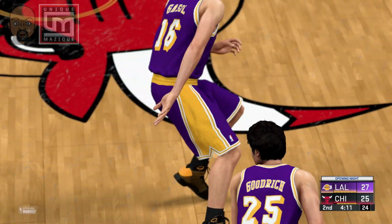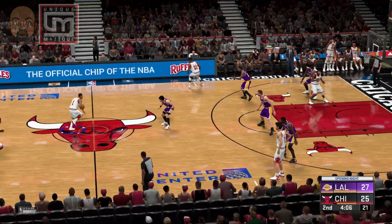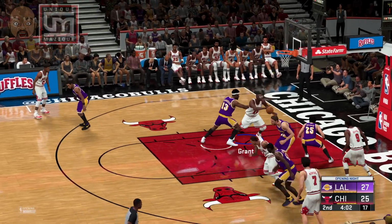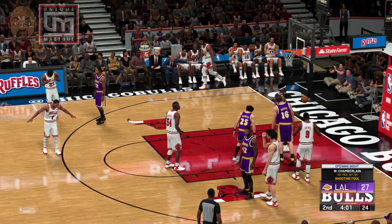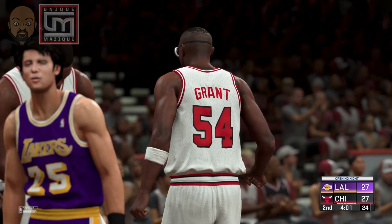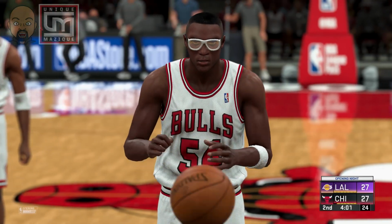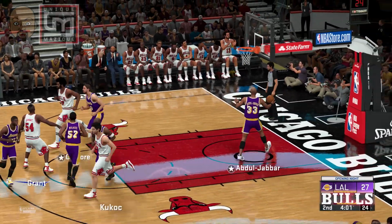Another bucket down low. They've been the aggressors, taking the ball inside and attacking at the rim. Rose finds Grant. Basket is good. He'll get a chance for one more at the line. And you can see how Grant loves to take on that defense inside. Even when they're up on him, he just seems to muscle through for those shots. And he's got his first chance at the line here.